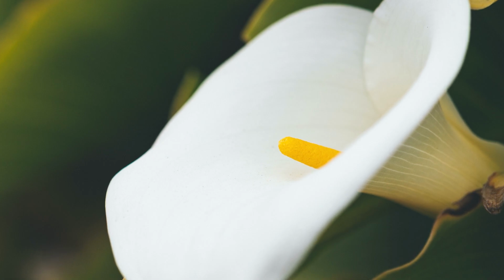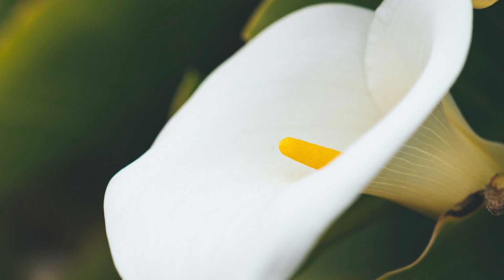plant starts wilting more frequently. This is a sign that the roots have taken up most of the soil, leaving little room for water. It is time to transfer the plant to a larger container to ensure proper hydration and growth.